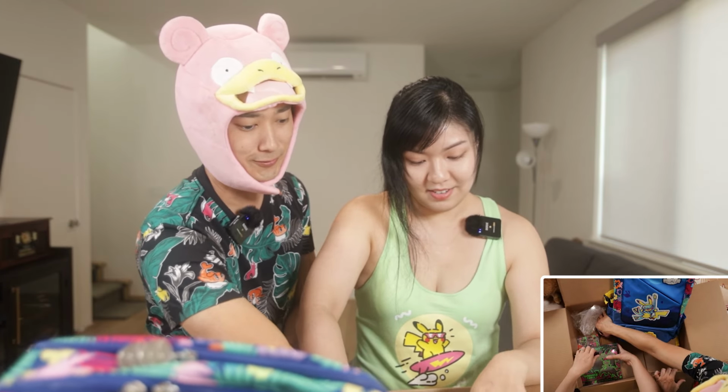Nice. Shrouded Fable, the new special set that just released a couple days ago, early August. We have a mini tin, a booster bundle, and an ETB. Really excited to get into this.